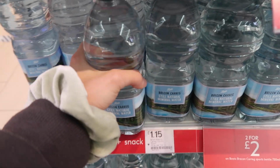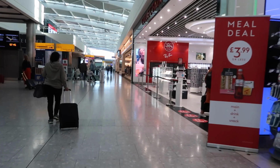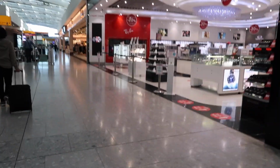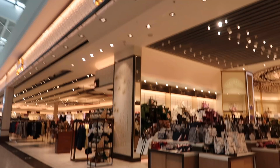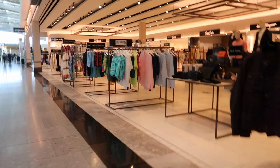I got through security very quickly. Nothing has really changed there. In the terminal, there were loads and loads of shops that were open. Everything that you would expect from an airport, like Boots, WH Smith, a lot of clothing shops, as well as the duty-free shops. Everything was open.